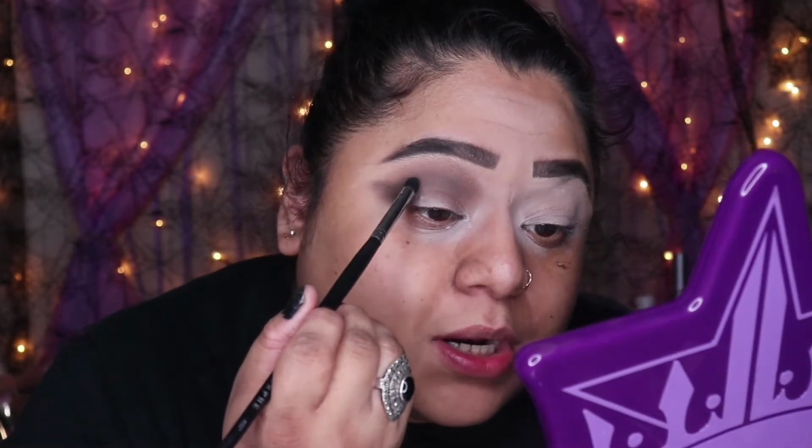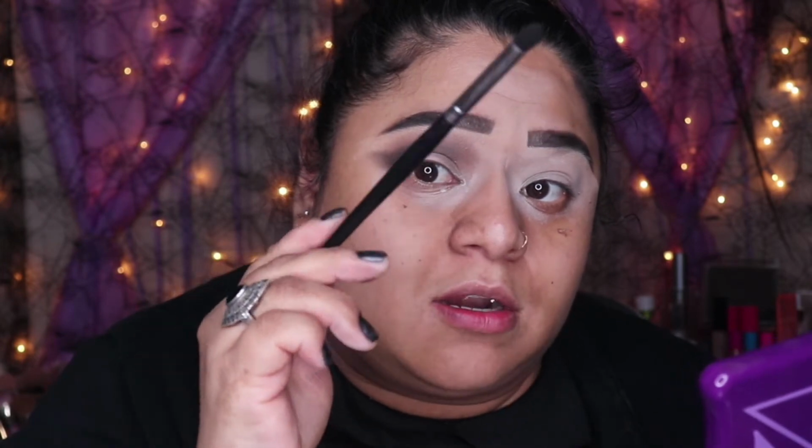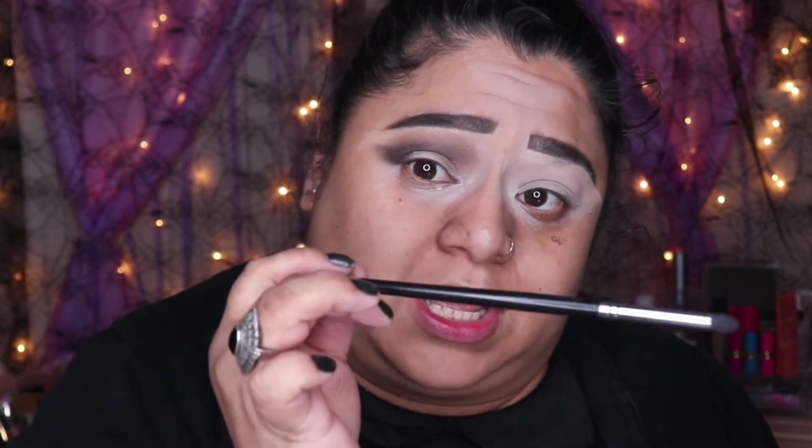Now I'm gonna start bringing it in. And remember, if you want to go in very lightly, hold your brush towards the end here. Don't go in like this, because then you're going to put too much pressure into that brush and put it onto your lid. It's going to look darker than what you want it to be. So I always like to hold my brush out far till the end here, so that it blends out better and you're not putting in so much powder on your eyelid.